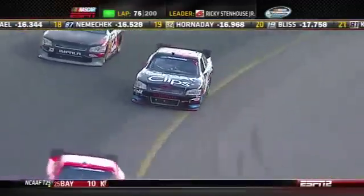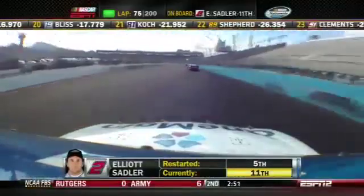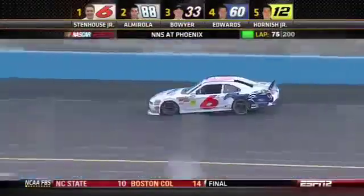Marty? And 11th is Elliott Sadler, with 12th Stephen Wallace and Mike Stremme in 13th position. 10 cars are officially out of this race. A total of 24 are running on the lead lap. Right now, Timmy Hill is in the lucky dog position. And there's your leader, Ricky Stenhouse Jr.